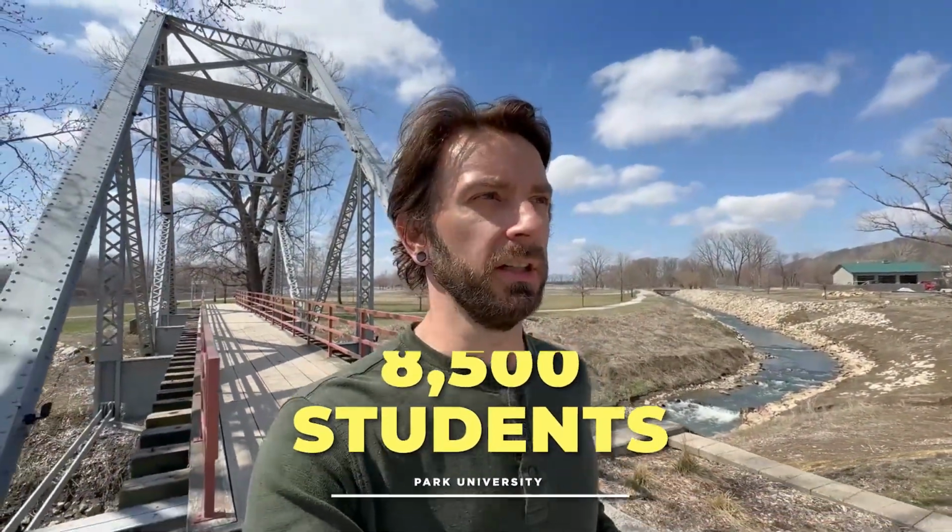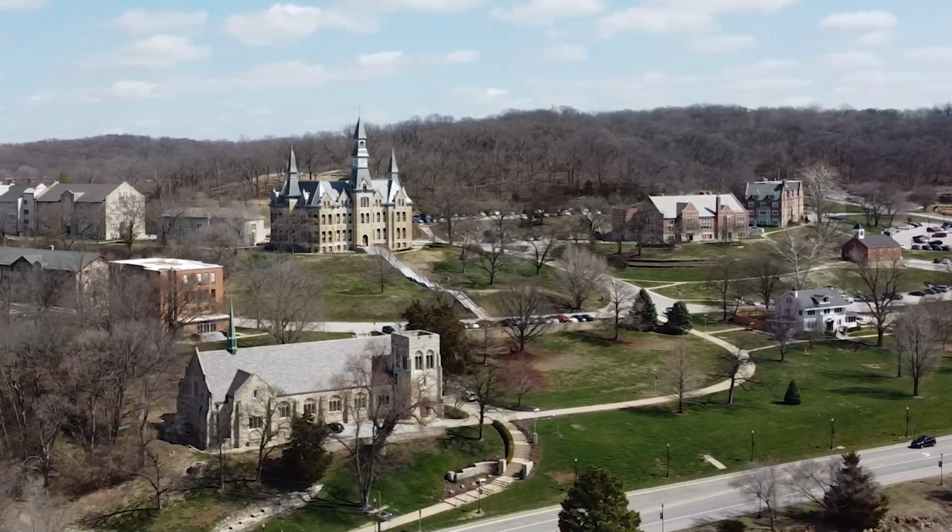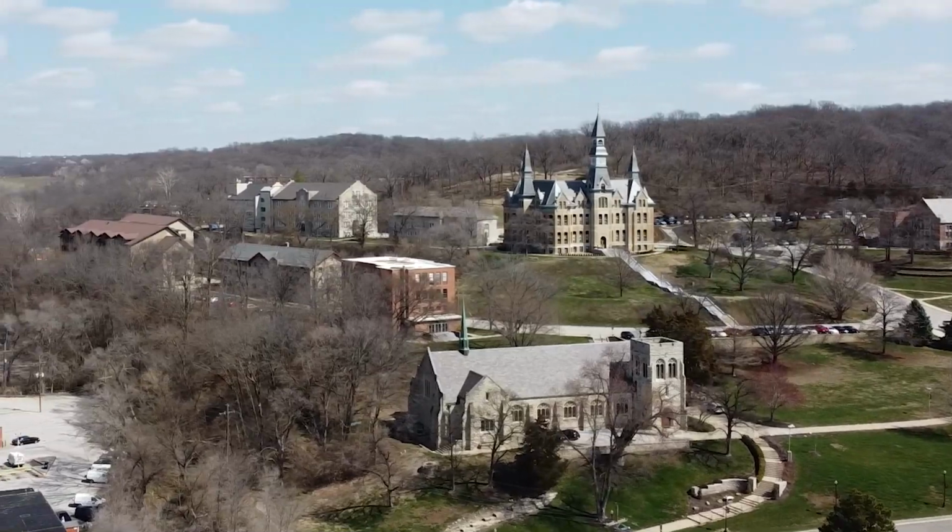Now, just behind me on this hill, you're gonna find Park University, which is a college home to about 8,500 students currently enrolled there. Check out the facility for Park University. It's a historic university, but it looks like something out of a Disney movie. I mean, that building is beautiful.